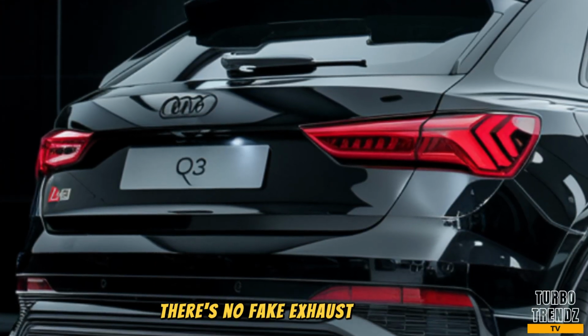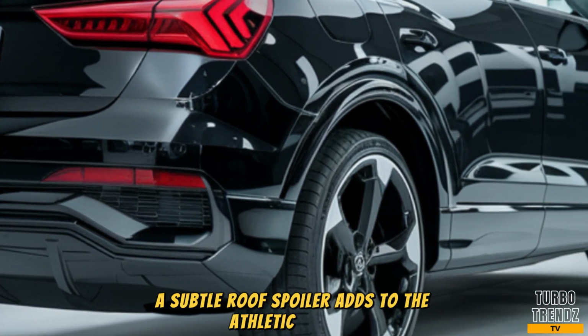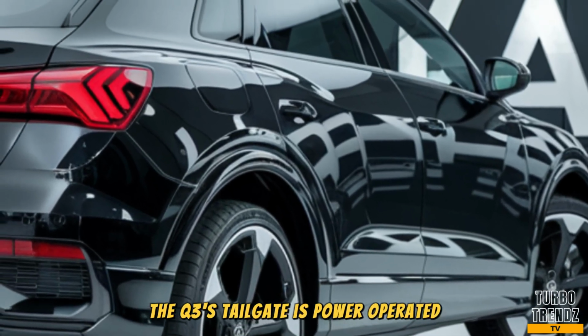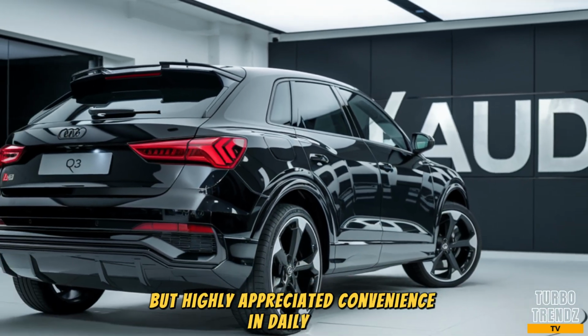There's no fake exhaust tips here. Audi's gone for a genuine, performance-focused look. A subtle roof spoiler adds to the athletic styling without being over the top. The Q3's tailgate is power-operated, with gesture control for hands-free operation, a small but highly appreciated convenience in daily life.